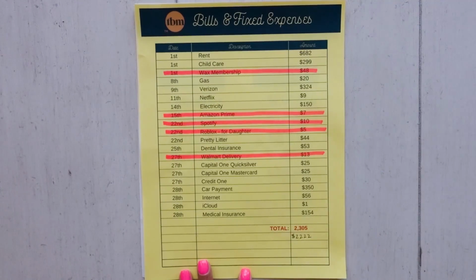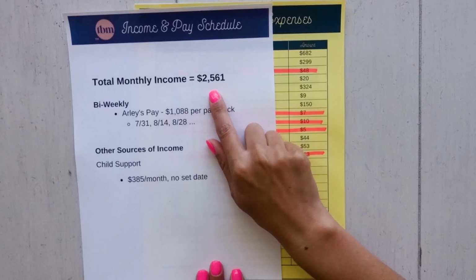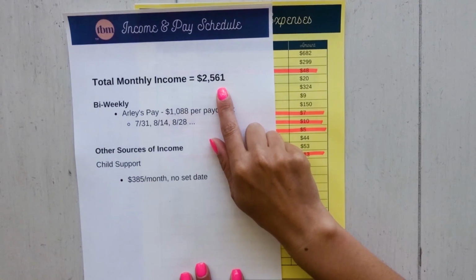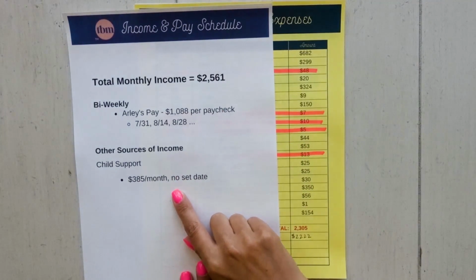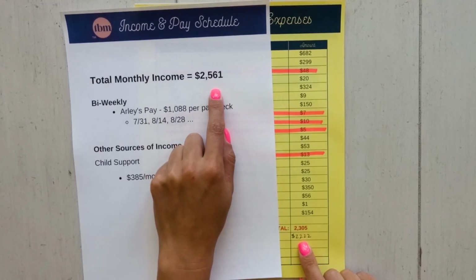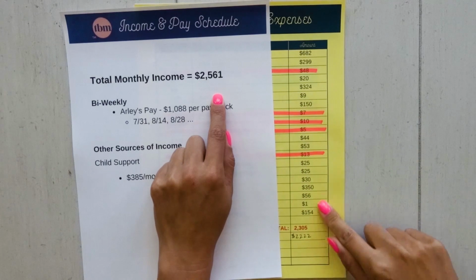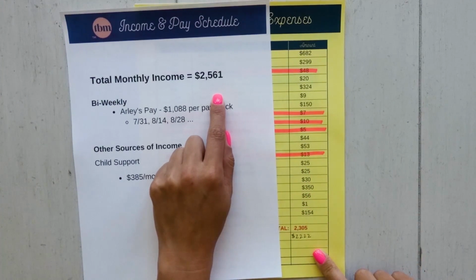And if you look at her income very quickly, she's only getting paid $2,561. That includes the child support. Do you see how close she is? There's not a lot of wiggle room for financial goals or even variable expenses in her life. This is why I went through her fixed expenses and looked to where we could cut back.